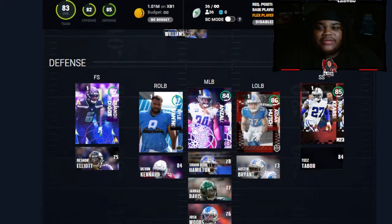Over at free safety, 87 overall, Quandre Diggs, who will also be featured in the video for the Seattle Seahawks. Backup at 75 overall, Deshon Elliott, who will also be seen in the Ravens video possibly. Over at strong safety, 85 overall, Jeron Kearse, who will also be seen in the Dallas video and the Vikings video. Backup at 84 overall, Teez Tabor, who will also be seen in the Bucs video possibly. Over at linebacker, 87 overall, Kyle Van Noy, who will also be seen in the video for the Patriots and the Miami Dolphins.